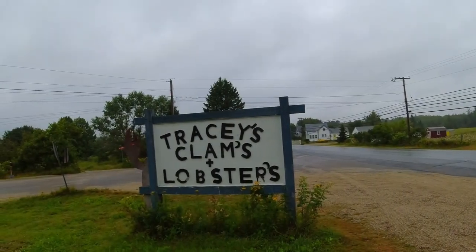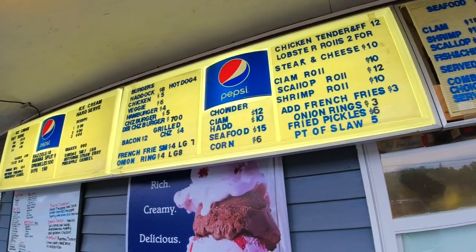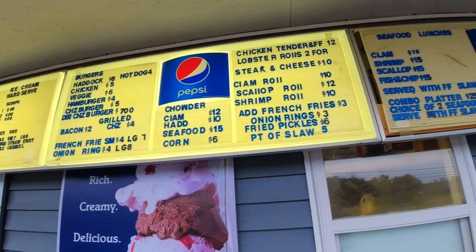Welcome to Tracy's Clam and Lobster Rolls. This is a little lobster shack called Tracy's. The lobster rolls are supposed to be pretty good. We're going to try that. We're going to try their seafood platter for two. And we're going to let you know how it is.